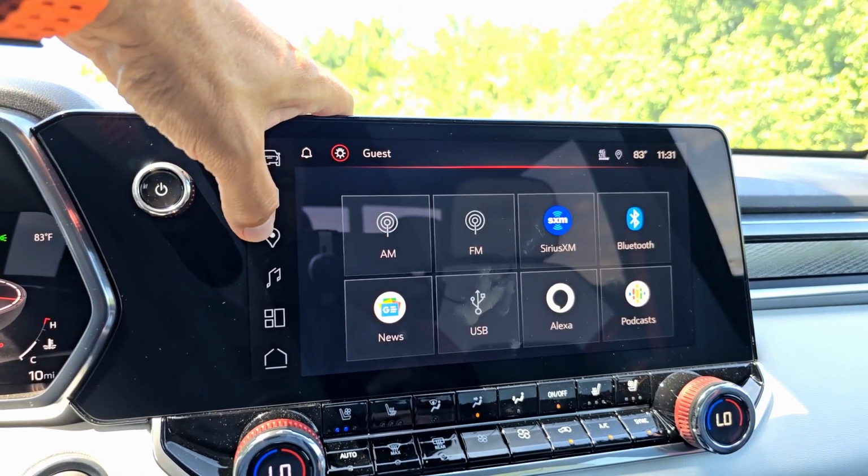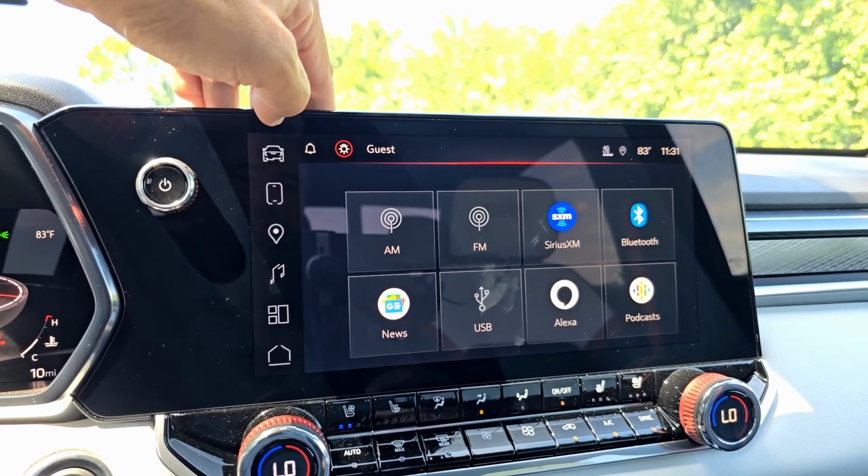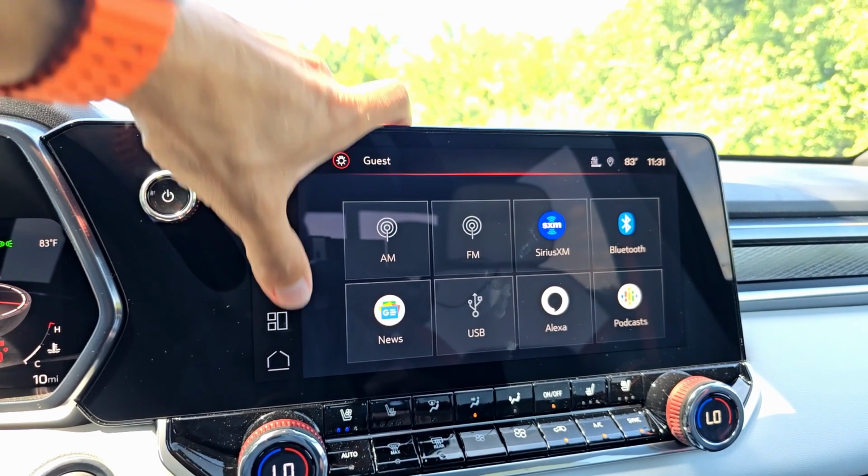Here's your radio. Now we have the Bose stereo, AM, FM, Sirius XM, Bluetooth, news, USB, Alexa, podcasts, whatever you want.